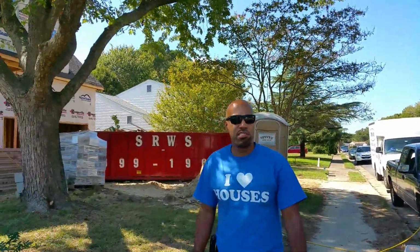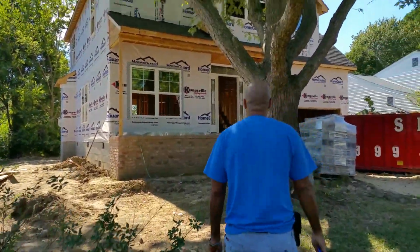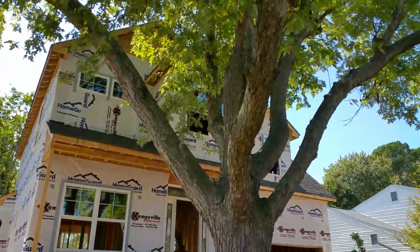All right, so we are here on site. This is our 2,500 square foot property. We are building from the ground up. You see the foundation's in, the house has been wrapped, the windows are in, the doors are in.